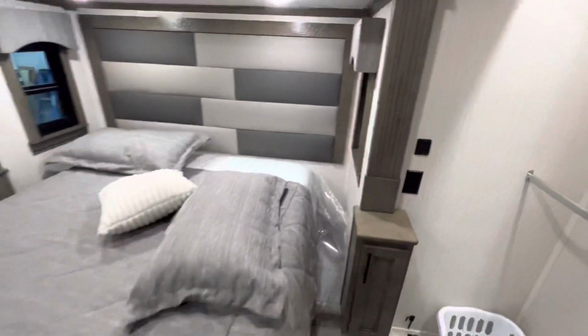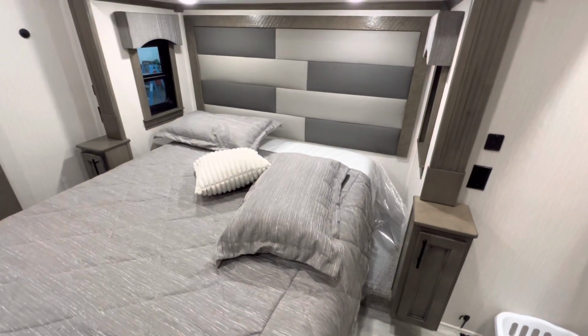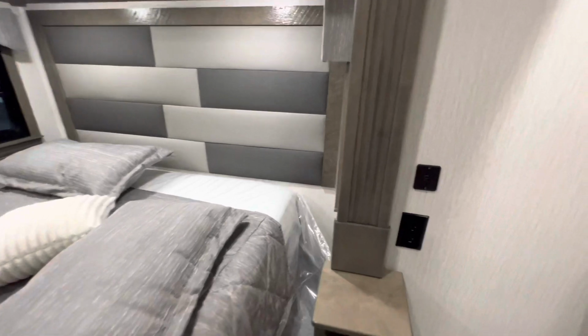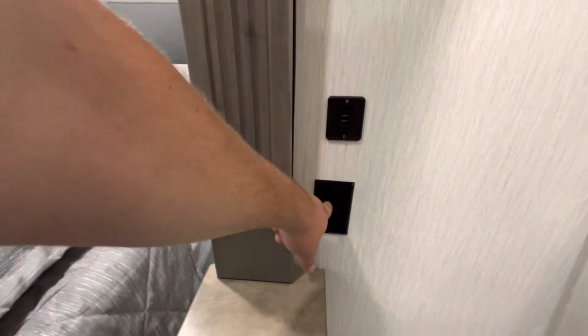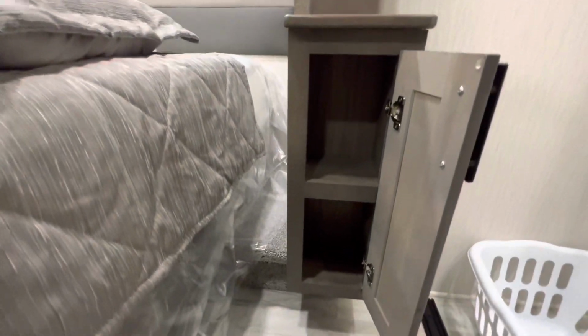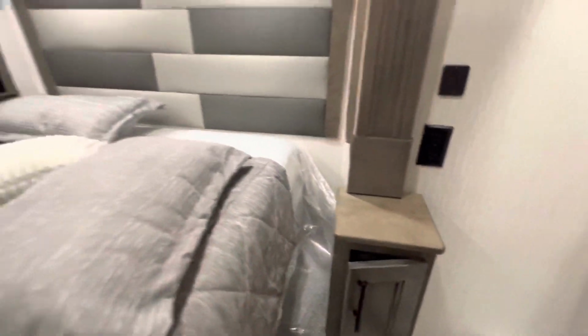In this camper, they opted to have the queen bed. Typically in this will come a king bed that will stretch the entire part. This customer opted to have the queen. That is what they wanted. But the king is the standard. You're also going to notice you have USBs and outlets. That's going to be on both sides as well, along with one of these little nightstands with little cubbies in there for some storage.